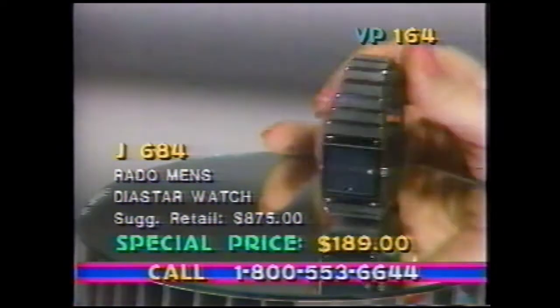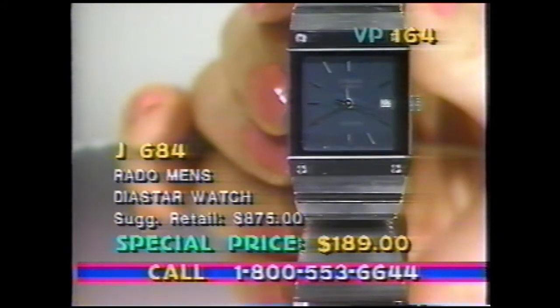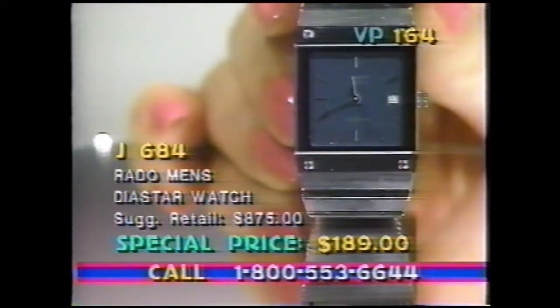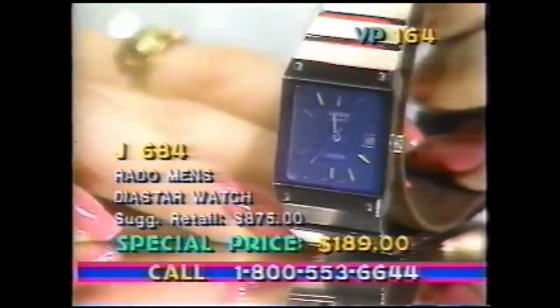The beautiful Rado Diastar watch, a wonderful watch made in Switzerland. Look what we have there. Ooh, beautiful sleek design. Nice date window as well. This has a shatterproof sapphire crystal that is impossible to scratch except with a diamond. Yes, indeed. And this is water sealed, dust proof, shock proof, anti-magnetic, precision quartz movement, smoky blue face. Ooh, this is a fine piece. Isn't this wonderful, ladies and gentlemen? A gorgeous men's watch.